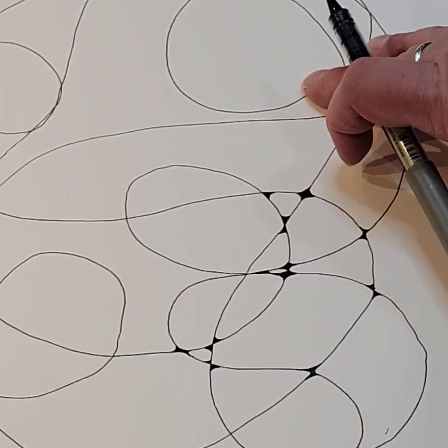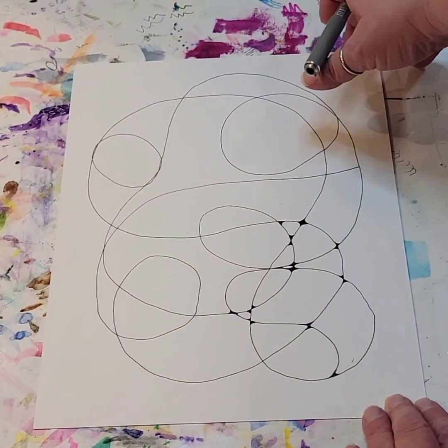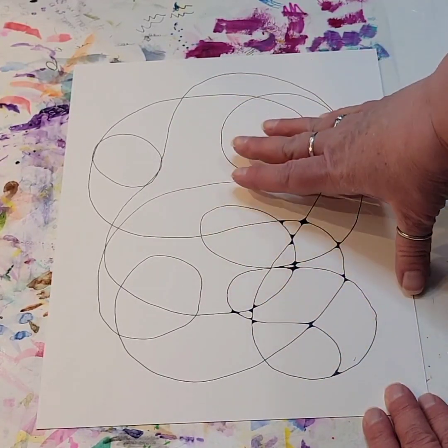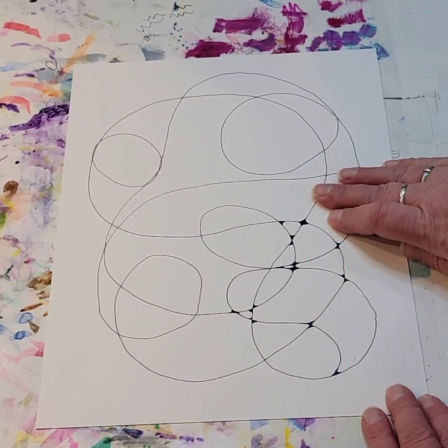Okay? So for today's video, because I'm trying to keep these short so they don't take you a ton of time, make your base, round all your corners. When we come back tomorrow, we'll start defining the shapes and we'll start putting doodles in.